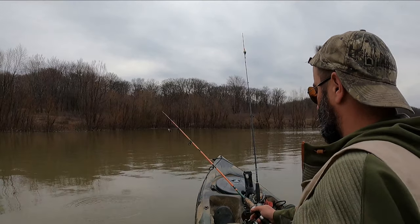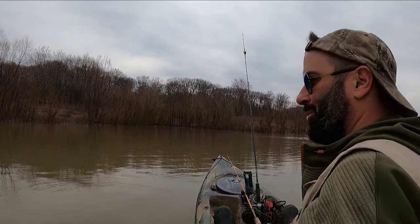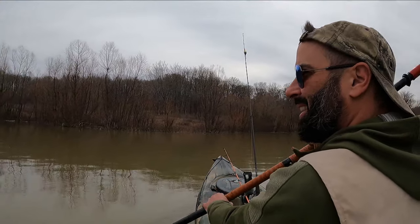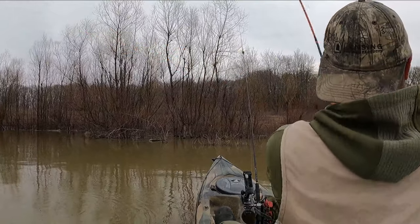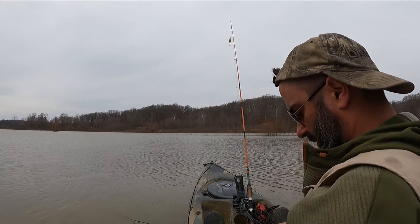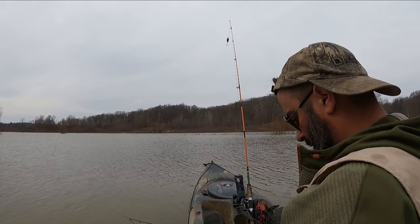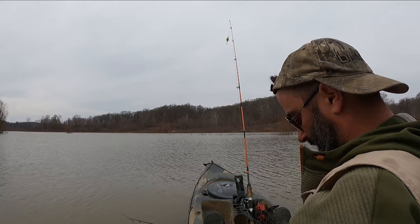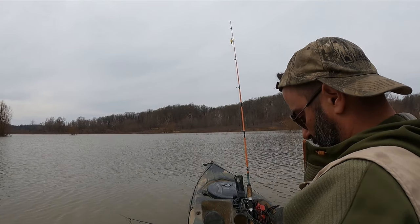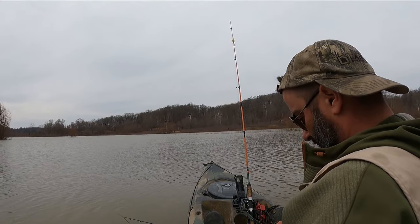Because if there are crappie, all the lures in the world will work, but nothing works like a minnow. If it's over seven. Lots of reasons I like fishing minnows in the winter or in the colder temperatures. One is they stay alive for a really long time. I bought these probably approaching two weeks ago.